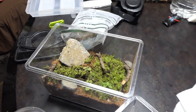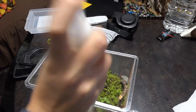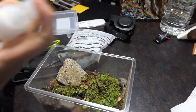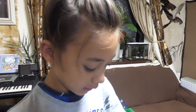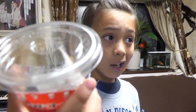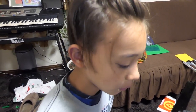Okay, I'm going to spray this about 15 times. 1, 2, 3, 4, 5, 6, 7, 8, 9, 10, 11, 12, 13, 14, 15. I have to do this every day, what I just did now. But at least I have good food. And this centipede is large, so he may eat it in seconds or minutes.